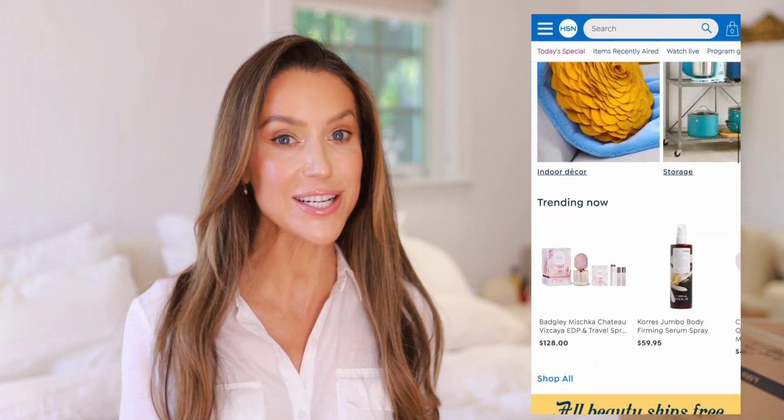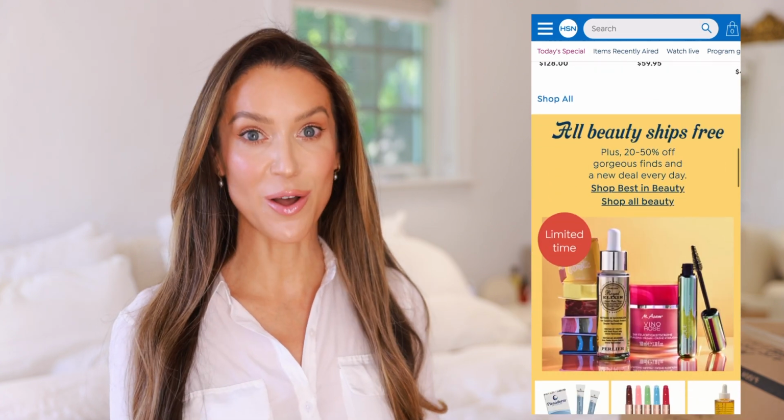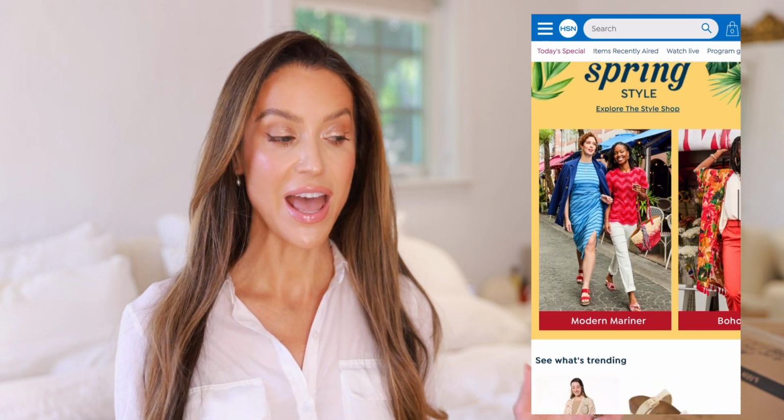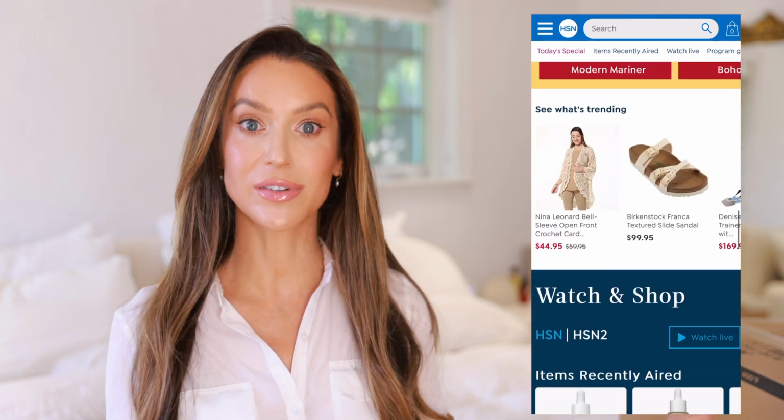As many of you already know, or you will definitely find out, when it comes to shopping for the home, I love a good deal. I am such a bargain hunter. It's in my blood. And HSN carries just about anything you can think of for the home. They have furniture, decorations, appliances big and small. They have fashion, fragrance, beauty items, anything you can think of. And they have new featured deals every single week.